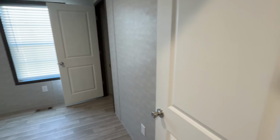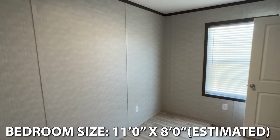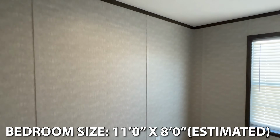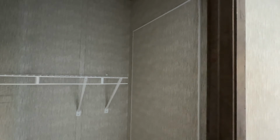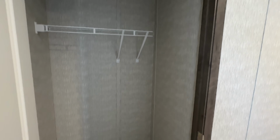Okay, let's check out a bedroom. You gonna have your VOG walls in this house? Potentially could have in drywall. Really don't know. I'm gonna try to ask and make sure on that on this particular model, but I know they do offer drywall homes.